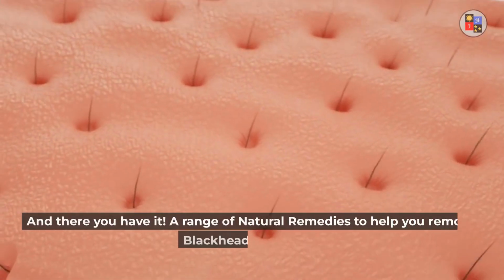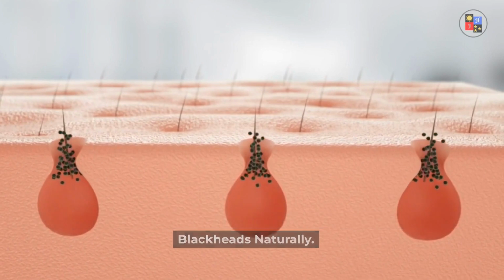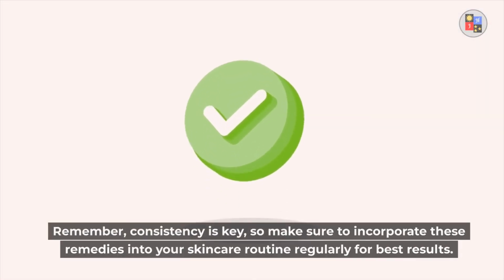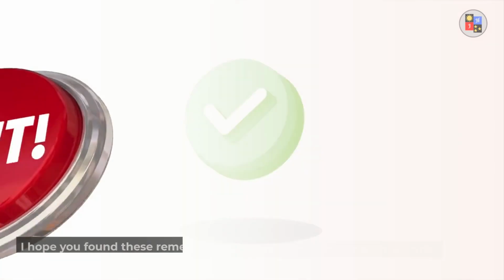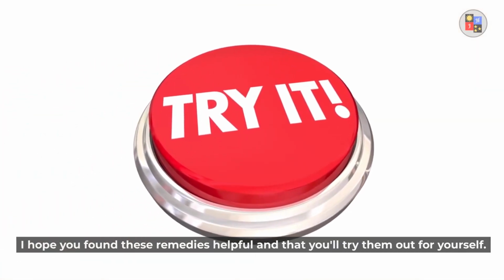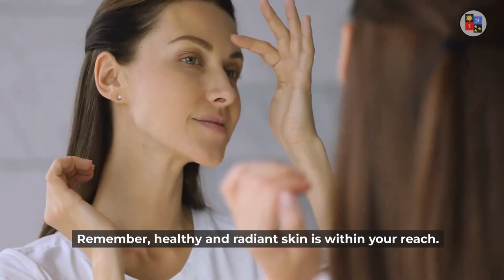And there you have it. A range of natural remedies to help you remove blackheads naturally. Remember, consistency is key, so make sure to incorporate these remedies into your skincare routine regularly for best results. I hope you found these remedies helpful and that you'll try them out for yourself. Remember, healthy and radiant skin is within your reach.